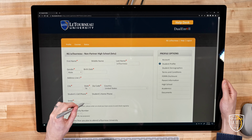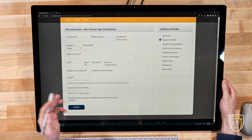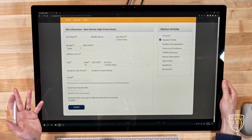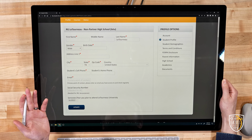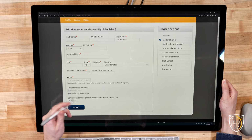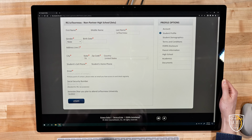Fill out the basic info on this page, and then at the bottom, enter your social security number. That last part's actually optional. We don't need your social security number unless you want an IRS form sent to you at the end of the year for filing your taxes. Finally, pick the semester that you plan to start taking classes at LeTourneau, then hit the update button.